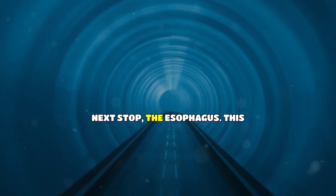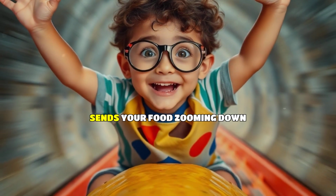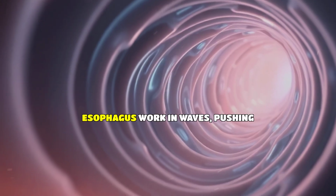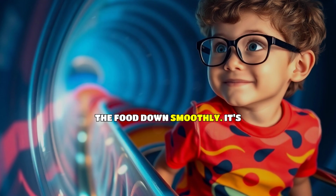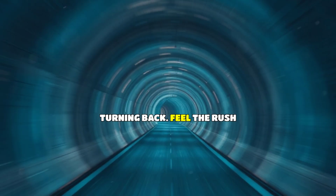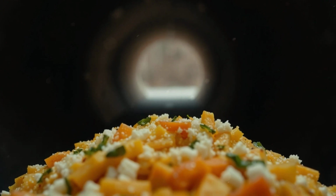Next stop, the esophagus. This stretchy tube is like a super cool roller coaster that sends your food zooming down to your tummy. Hold on tight. The muscles in the esophagus work in waves, pushing the food down smoothly. It's a one-way ticket to your stomach, and there's no turning back. Feel the rush as your food travels through this amazing tunnel, ready for the next stage of digestion.